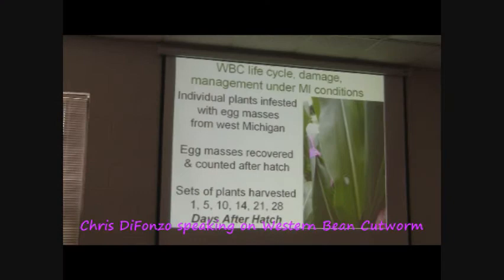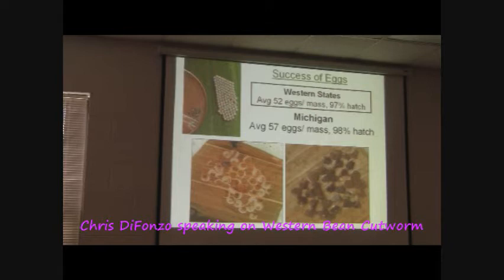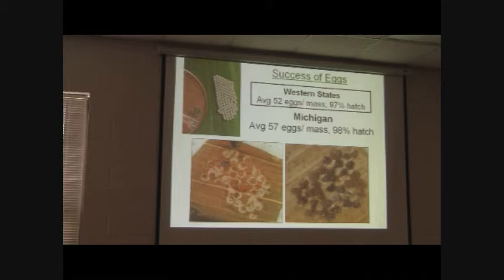And cut these plants thoroughly apart to find the actual larvae. So here's an egg mass before it hatches. Here's an egg mass that has hatched out, and they eat the top part, leaving just the base, but I can count that. So I had an average of 57 eggs per mass, about double what corn borer has, and there were some egg masses that did not hatch, and that's probably fungus again that has killed that egg mass. And when an egg mass does start to hatch, essentially 98% of the egg mass is hatched. So the egg masses hatch very well.